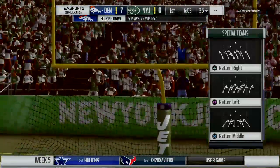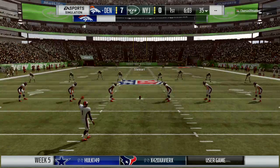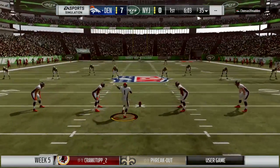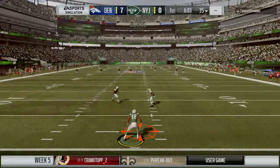They had to go to the monitor, get an extra look. That's what the technology is for. And this touchdown will count. McManus's point after is good. And it's now a 7-0 game.